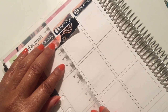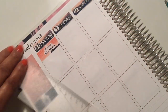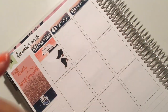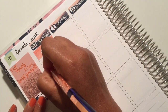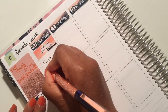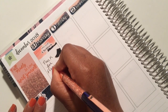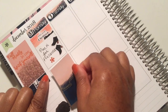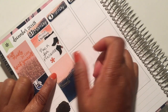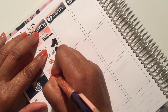So then I went in with date covers, and I used the date numbers are from, I think, One Country Girl or something like that. I've had those for a really long time. I went in with another piece of washi and then laid down the script lettering that says wash clothes, along with the little boots are from Elaine Michelle Studios, as well as that script wash clothes is from Elaine Michelle Studios. And I needed to pack for Atlanta because we would be gone for 9 days, and so I did get all the packing done.